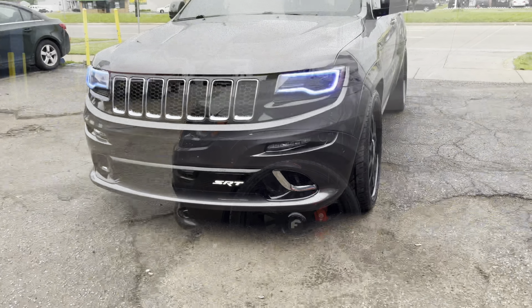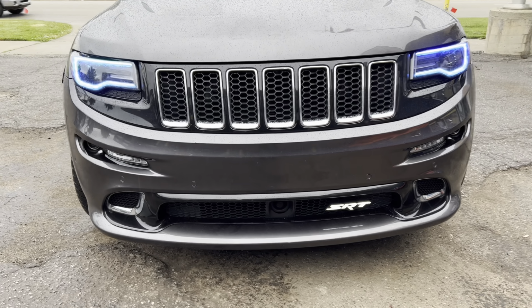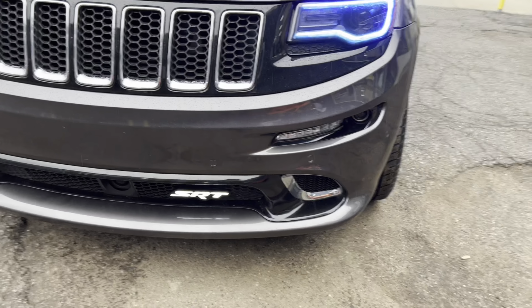The SRT Jeep on 24-inch Forgiato rims, big flowing cap, and we got the custom lights on there. I gotta show y'all the lights. Hold on. I gotta cut it on with the lights, gang. Hold on. So we got the lights on. Blue lights tonight. Look even crazier at nighttime, man.